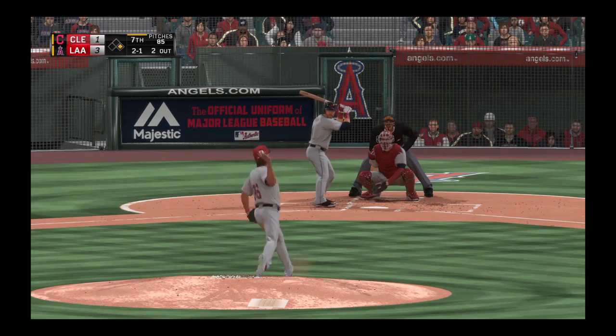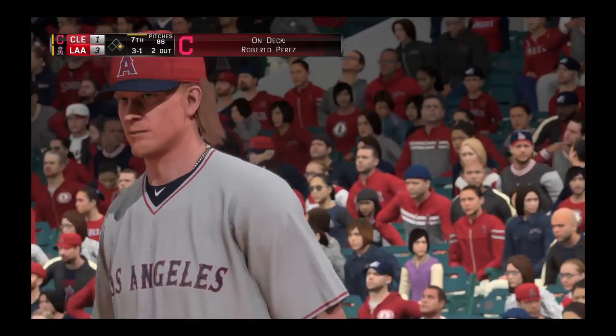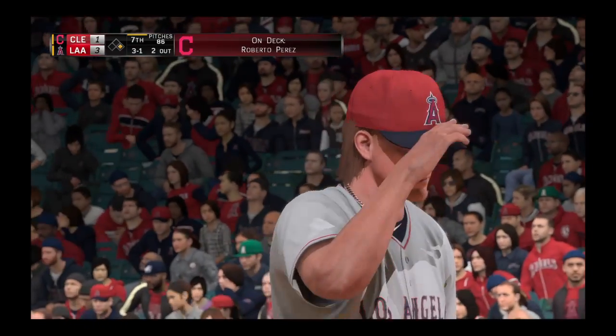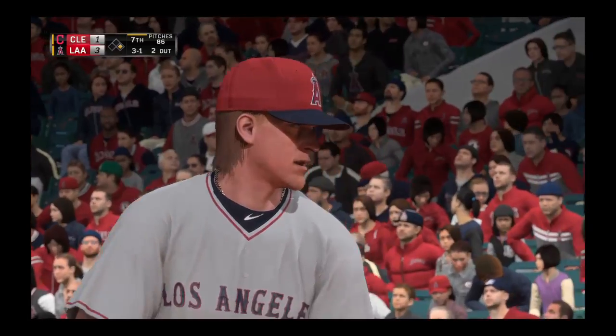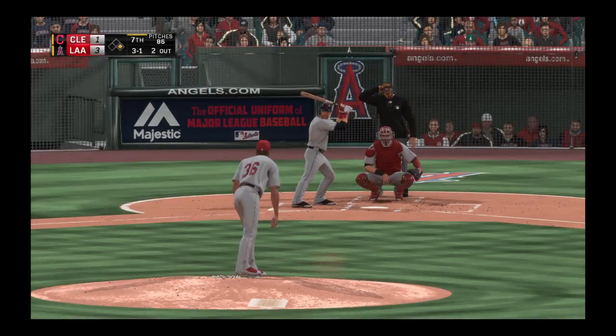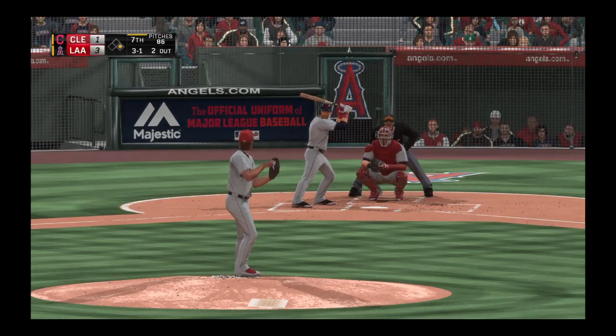Weaver comes set. 2-1 on its way. And that'll be taken for a ball by Coco. It's 3-1 now. 4 pitches. Fast, slow, fast, slow. EK, you thinking fastball here? It seems to fit the pattern, but you better not get too predictable out there. Guys will catch on quick.